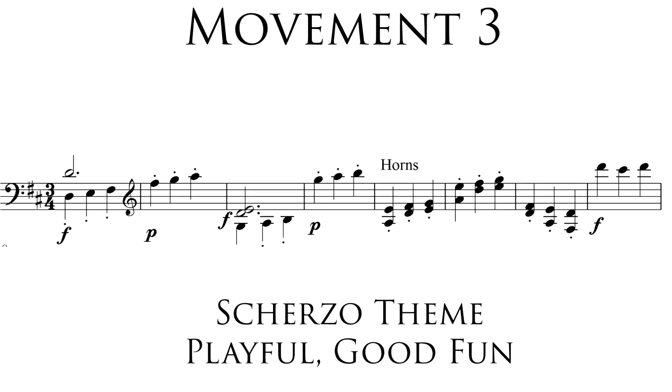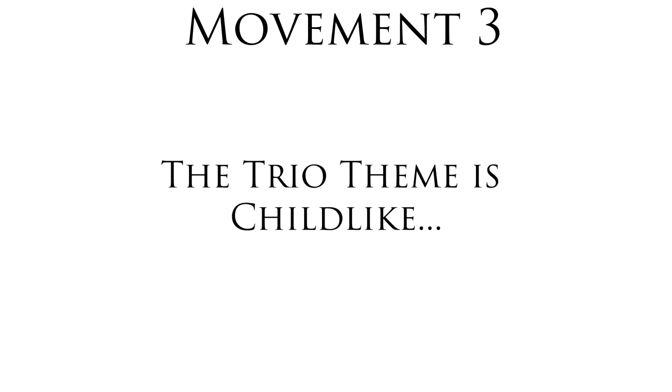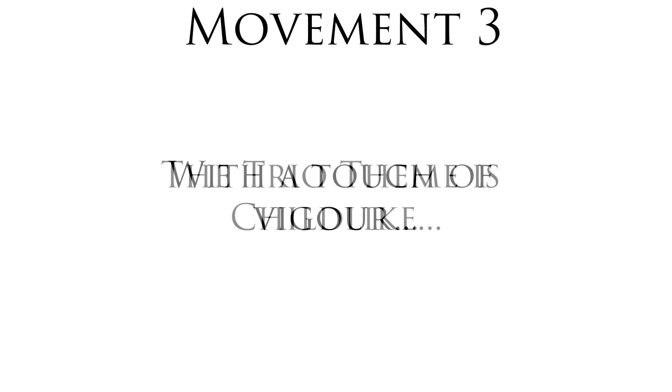The movement then has a wonderfully creative development and is all round a perfectly formed gem. Movement 3 is a scherzo and trio. This is relatively small, but creatively playful and great fun. The trio in the middle is almost childlike, with a touch of vigor.